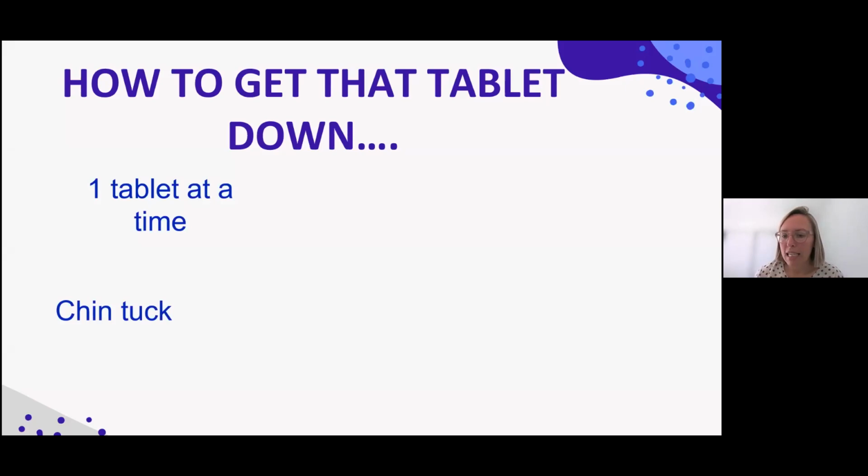People's natural instinct is to often throw their head backwards to get the tablet down. By throwing your head back, you're actually opening up your airway into this sort of shape. So therefore, it's making it a wider entry for that tablet to go down the wrong way. We want to try and bring our chin down a little bit to our chest to try and protect the airway and make sure that we don't have as big of an opening for that tablet to get caught.